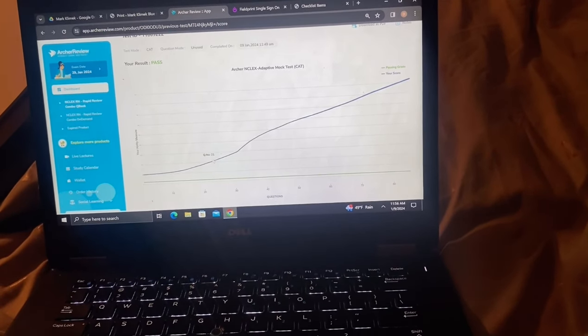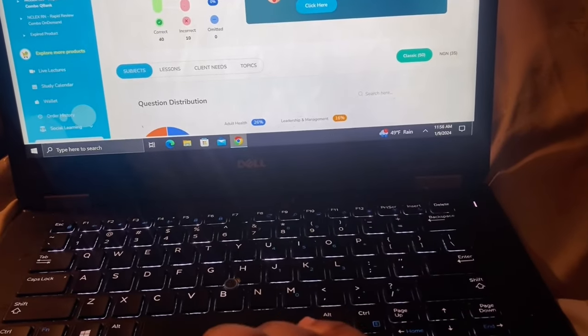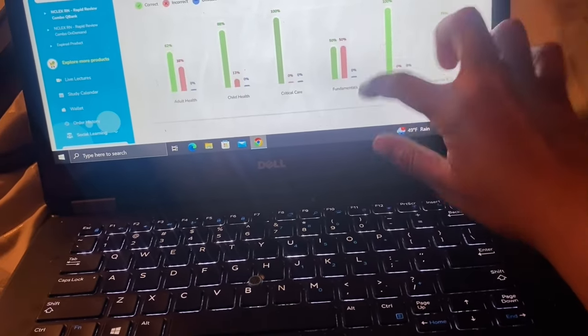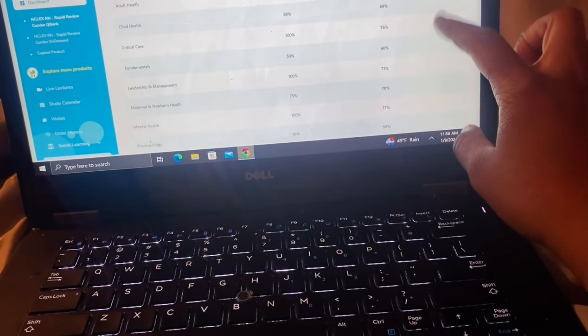So as y'all can see, I'm getting higher and higher, and I like Archer because when you go to your statistics, you can see what areas you're doing good in. So I got 80% correct, 20% incorrect. And it pretty much breaks down which part you're getting right, which part you're getting wrong, and you can kind of figure out what topics you need to work on.